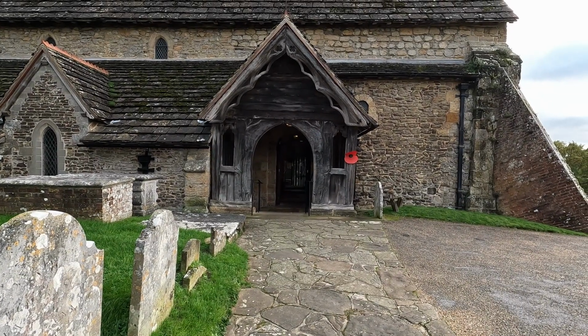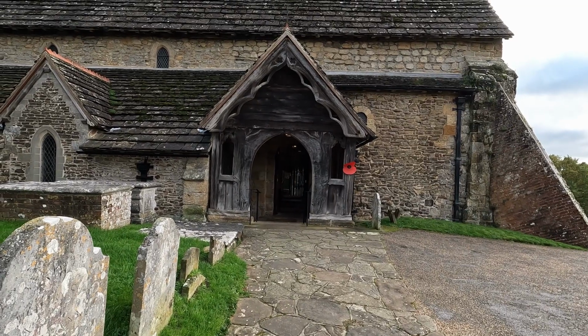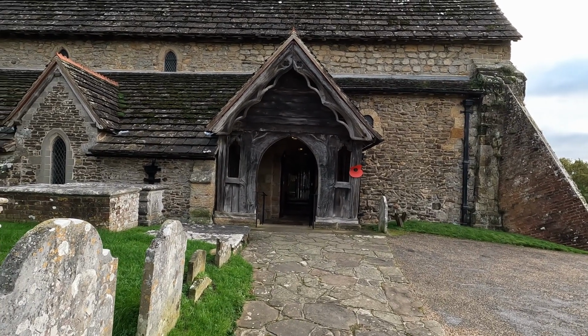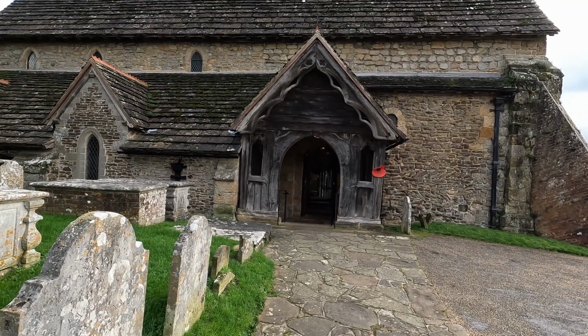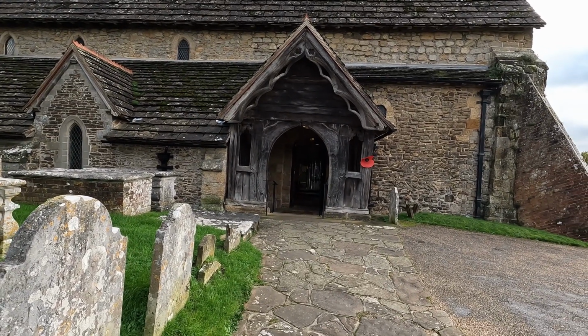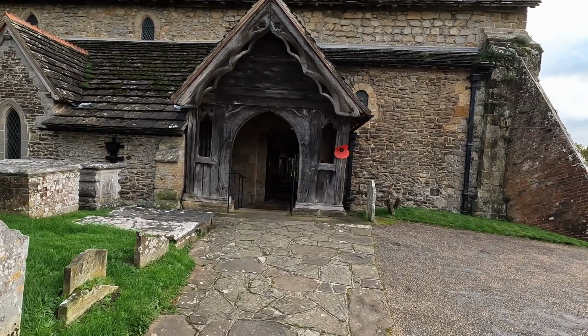Well, we're just waiting for Steve, and we're going to head into the church. And we're on the north side. We've got the north aisle running along here. This is the north porch, and we're rather looking forward to getting inside to have a look at the inside of this church.